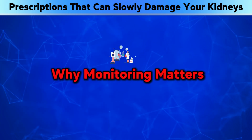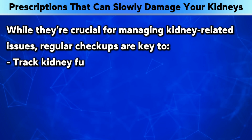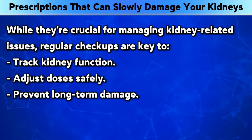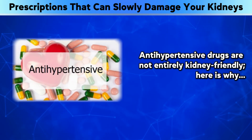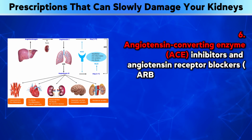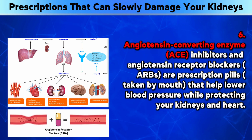Why monitoring matters? A recent Cochrane review highlights the need to balance diuretics' benefits with their risks. While they're crucial for managing kidney-related issues, regular checkups are key to track kidney function, adjust doses safely, and prevent long-term damage. Antihypertensive drugs are not entirely kidney-friendly. Here is why. 6. Angiotensin-converting enzyme, ACE inhibitors, and angiotensin receptor blockers, ARBs, are prescription pills taken by mouth that help lower blood pressure while protecting your kidneys and heart.